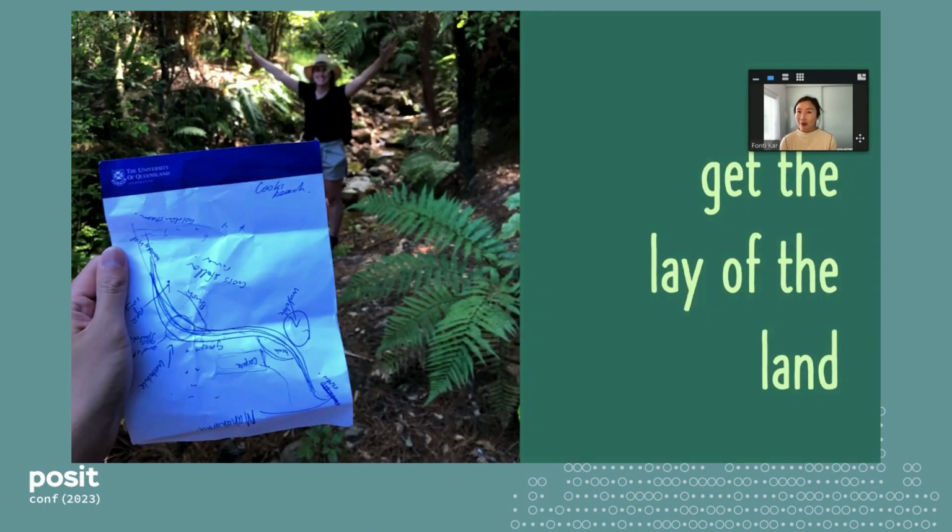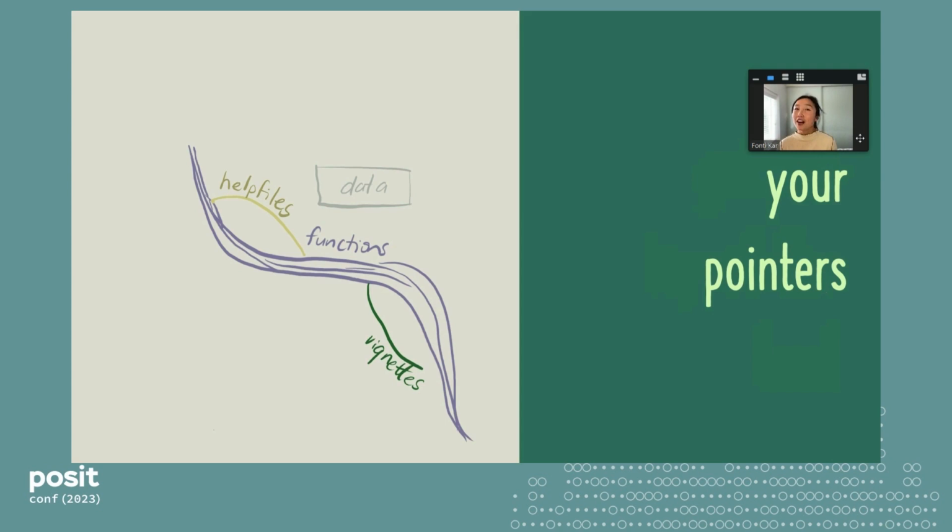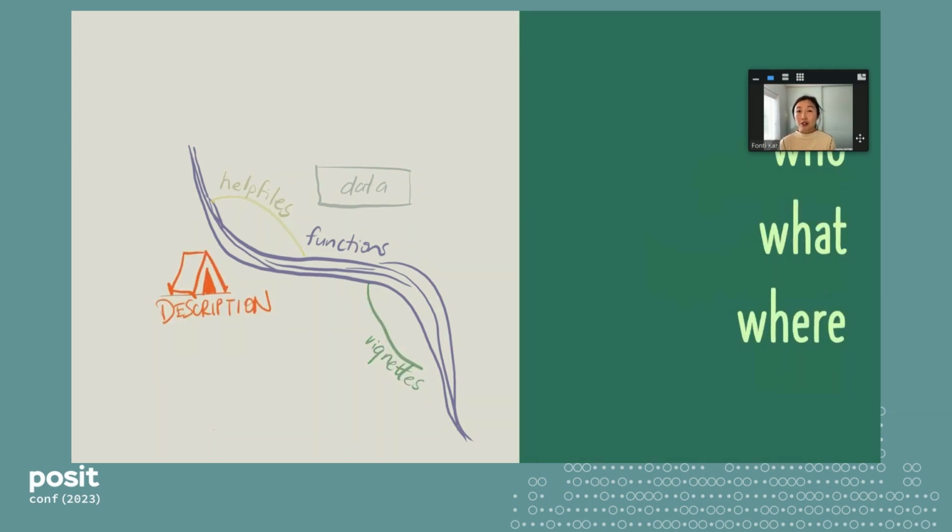Whenever I enter a new landscape for a walk, I like to get my hands on a map. So here is a really rough sketch of a map of an R package. At its core, your R package contains your ideas, your functions or data that you want to share with the community. Next to those things is your documentation. These are your help files and vignettes to give your users some guidance on how to interact with your R package. There's also something to describe your R package. This DESCRIPTION file will give the user some higher level information about who wrote the R package, what it does generally, what dependencies it may have, and where to go if they have any questions.